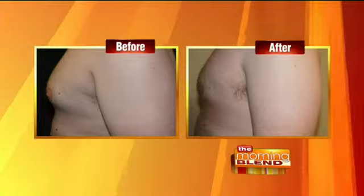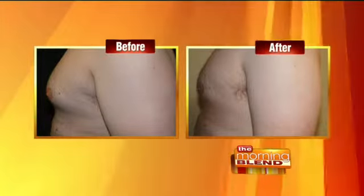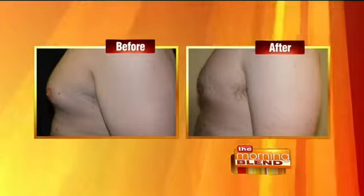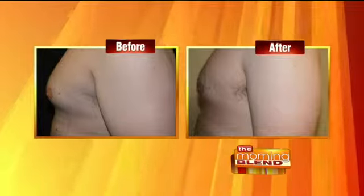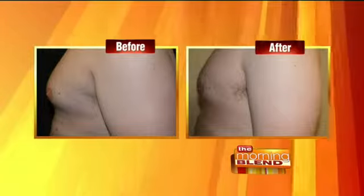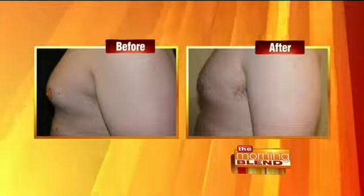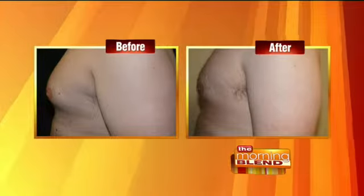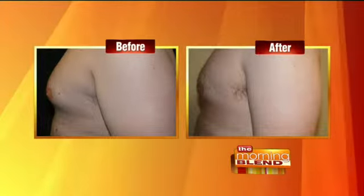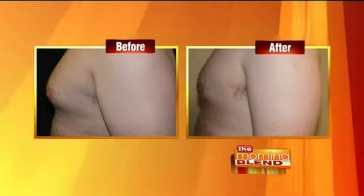Well, what I think is amazing, Gail, is that this was, am I right, after just one treatment? Right. How does the treatment work? Because you're specifically targeting that chest area. Correct. So Coolsculpting is the science of cryolipolysis. It means that we freeze the area, crystals form in the fat cells, and the crystals cause the fat cells to actually burst, and your body slowly metabolizes and gets rid of that fat.